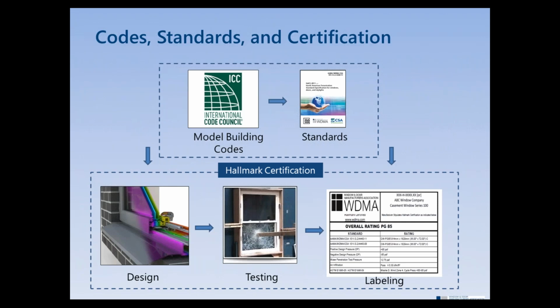The area of the built environment we will be primarily discussing is regulated by the International Residential Code, or IRC, and the residential provisions of the International Energy Conservation Code, or IECC. As previously noted, these codes reference specific fenestration industry standards, and in particular, NAFS. In accordance with these codes, a product's manufacturer is required to test and provide proof of performance to the requirements of the model code's referenced standards.